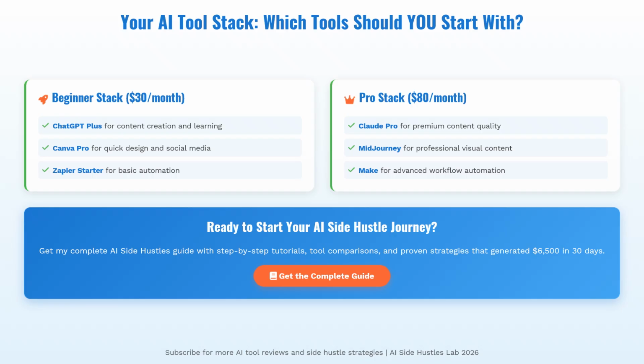This combination covers all the essentials and will teach you the fundamentals of AI powered business. If you're serious about building a profitable side hustle and can invest $80 monthly, upgrade to the Pro stack. Claude Pro for premium content quality, Midjourney for professional visuals that actually sell, and Make for advanced automation that can scale your business. The key is to start with one category, master it, then expand. Don't try to use all tools at once or you'll get overwhelmed and quit. I've seen too many people buy every AI tool available and never actually build anything profitable.